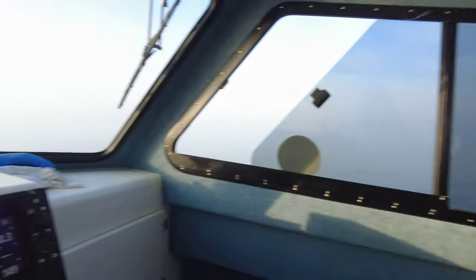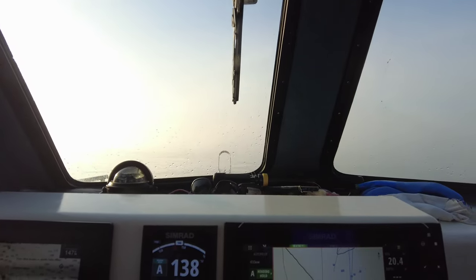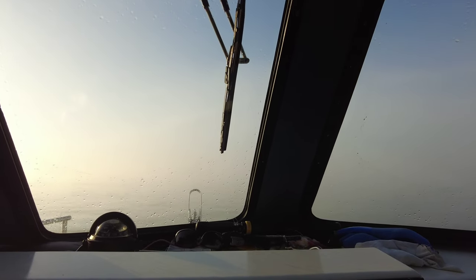Just been sat in the captain's seat of this vessel. Not much to do though, because it is all autopilot. So I'll flip it round. Beautiful seat as well, but yeah, it's all autopilot. All you have to do is look out for anything in the water, basically. But the seat is all air suspension, it's bloody lovely. How the other half live, eh?